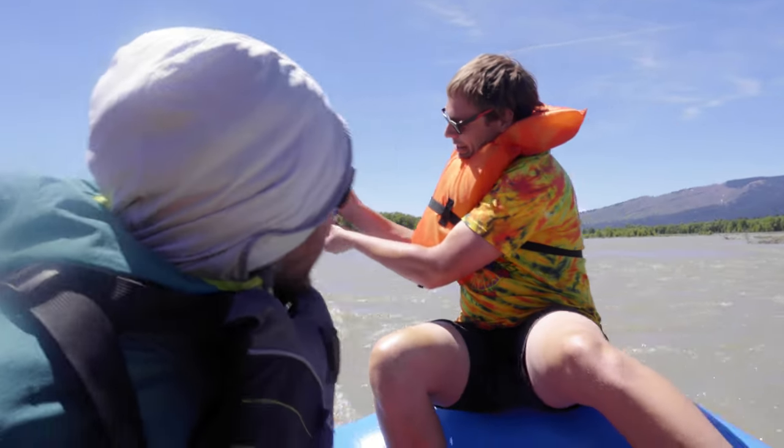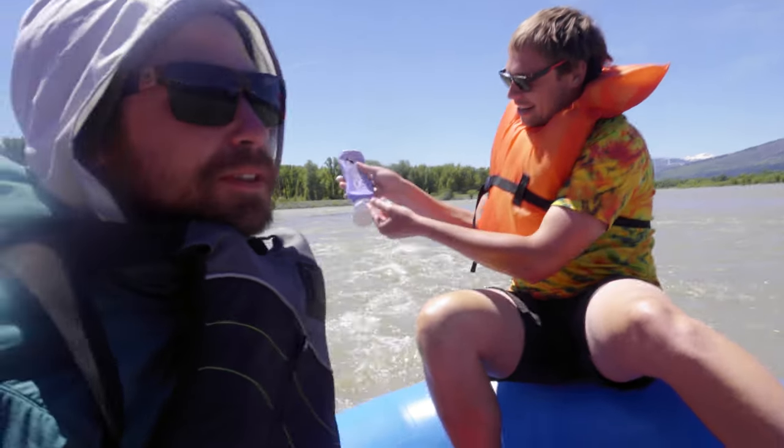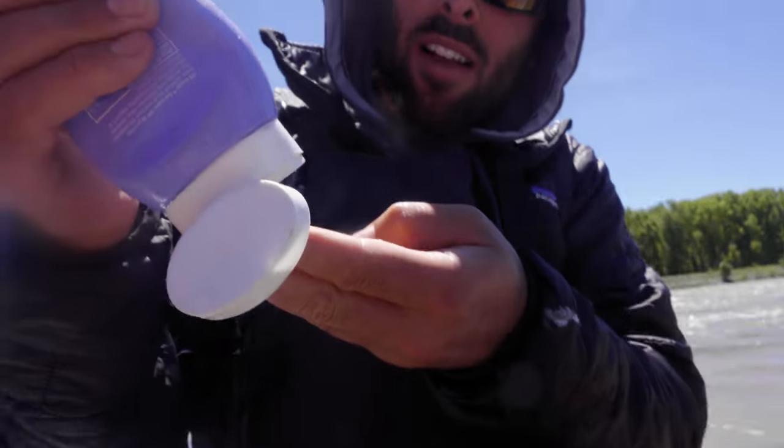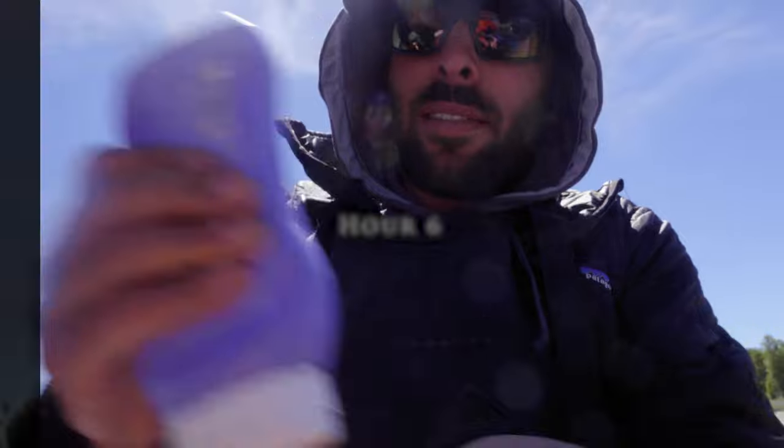As we're moving through the day here, the sun is getting a little hotter and clothes are coming off, so it's important to reapply sunscreen liberally. Oh yeah, brother! Squeeze it out, brother! Oh, that's really clogged up in there.